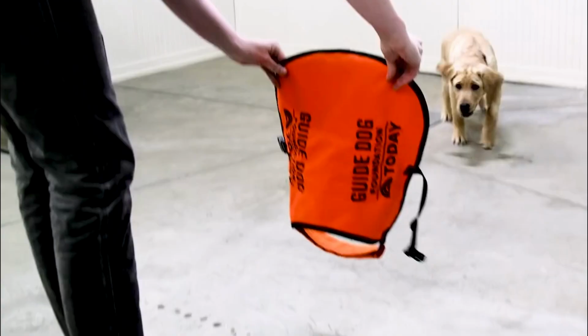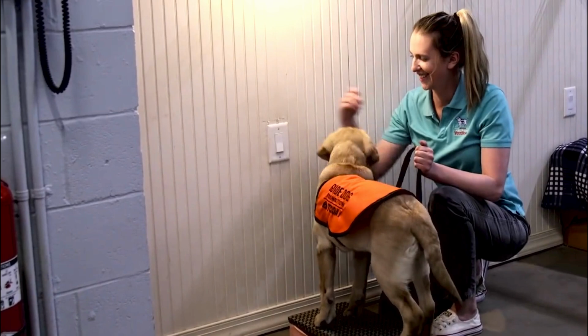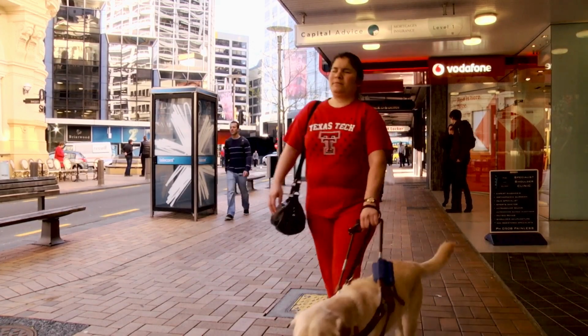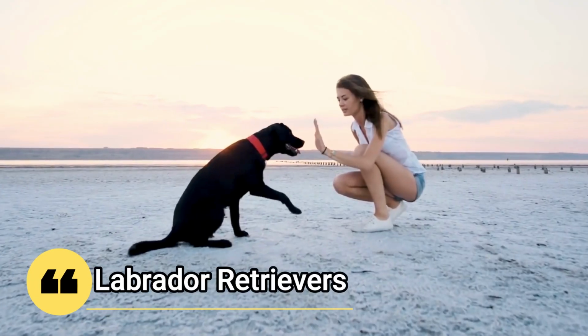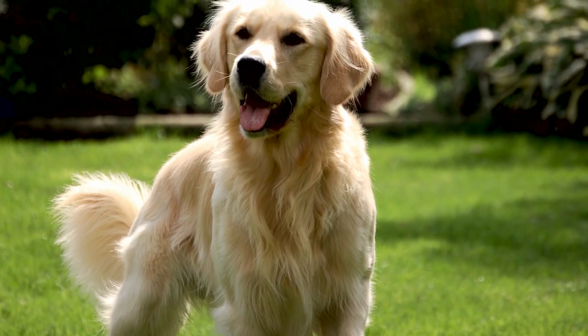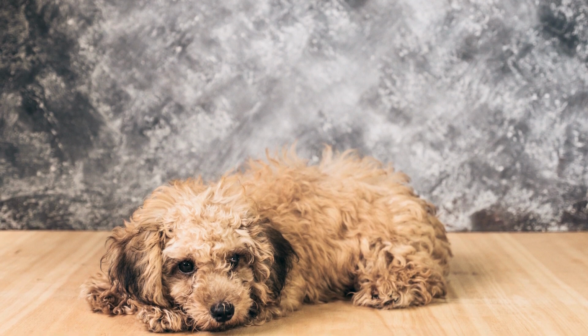Guide dogs. These types of service dogs are the best known assistant dogs. They have one job, that is to lead visually impaired and blind people around obstacles. Dog breeds that are usually chosen as guide dogs include Labrador Retrievers, Golden Retrievers, and Lab Golden hybrids, although other breeds such as Poodles can also be well suited to be this type of service dog.